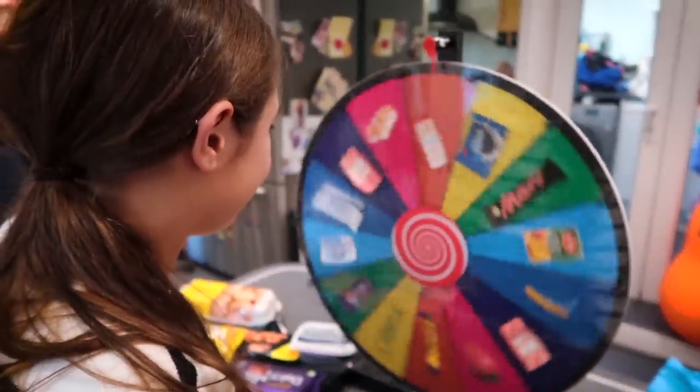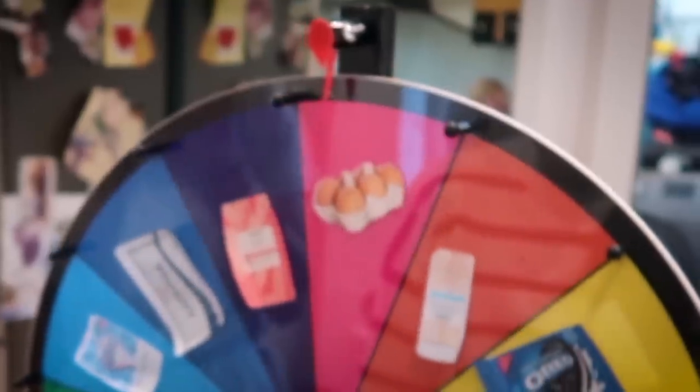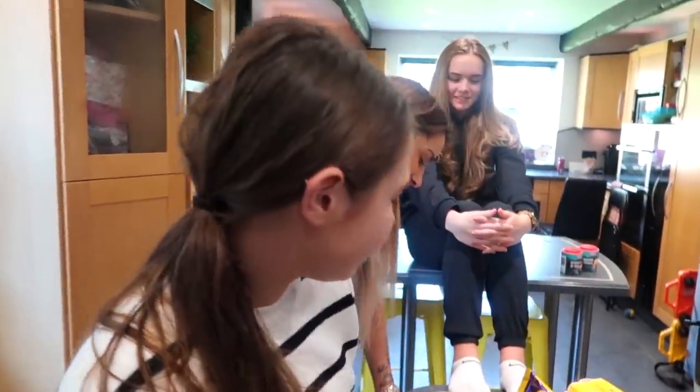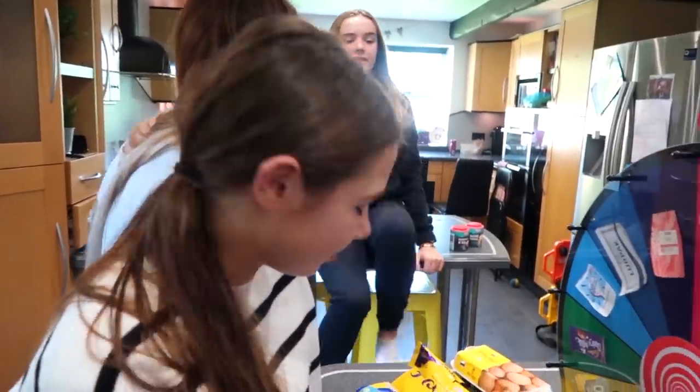cheese. If we get cheese, that will be our decision. Okay, now we get eggs. Yeah, when we say it's too late for eggs. No, we don't want eggs. Do you want to do the last spin? Yeah. To be able to make a cake, we need sugar or chews, because that means we can chew for everyone, we can get sugar.